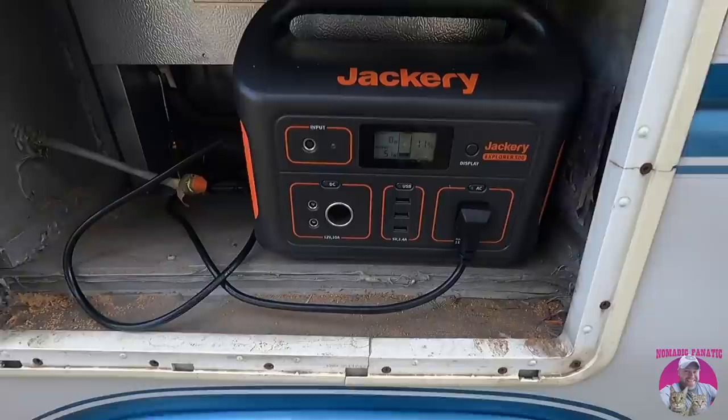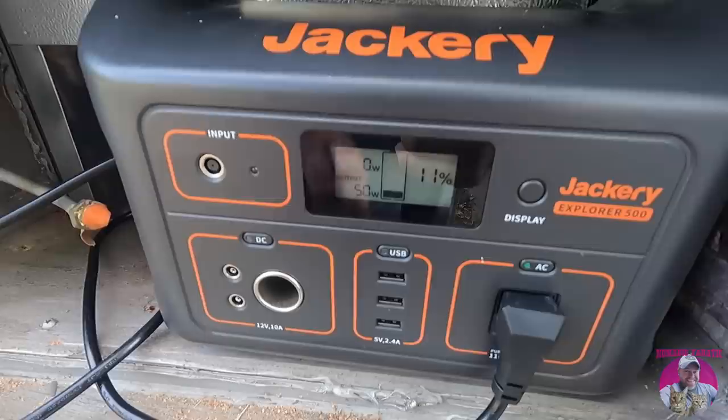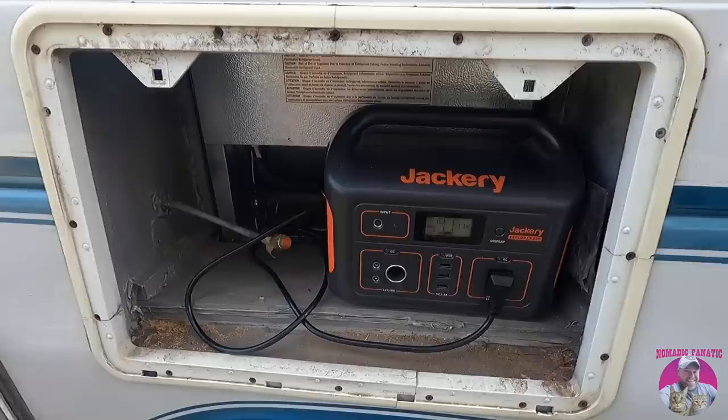Let's see how this Jackery held up overnight. Yeah, so after 12 hours and 10 minutes, I turned this on at noon yesterday, we're down to 11%. So basically, I can get one day, 24 hours exactly on this guy running this refrigerator. Now, is that practical or not?